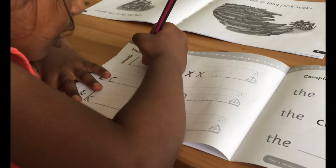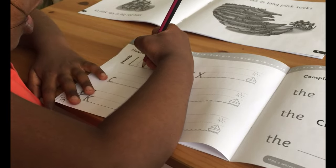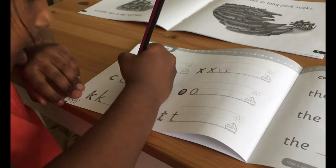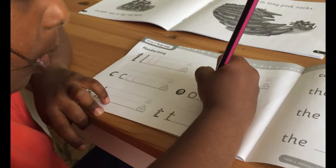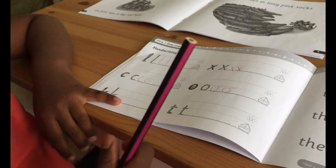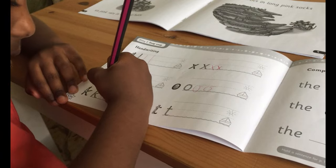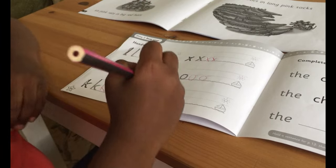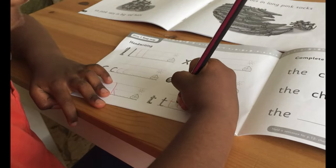Read first. Say the song. Leg. Exercise. Caterpillar. Oh, orange. Oh, orange. Kangaroo. Tower.